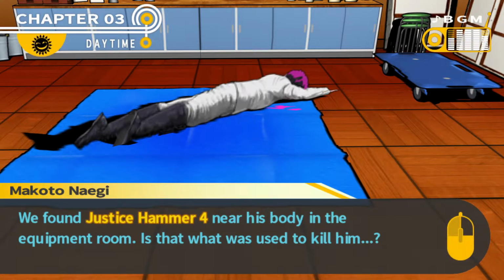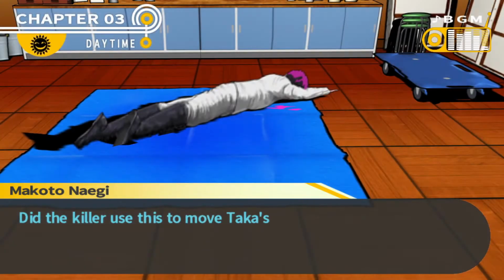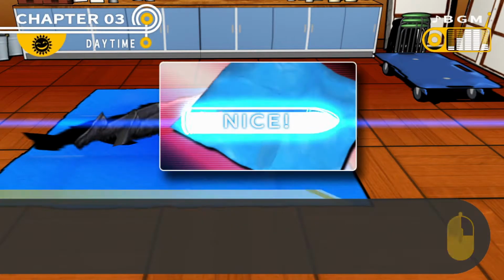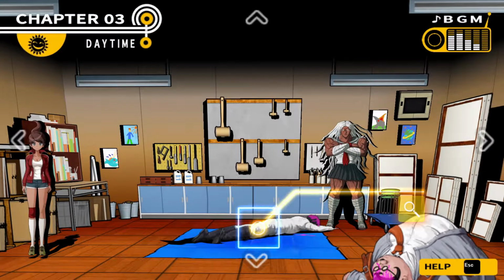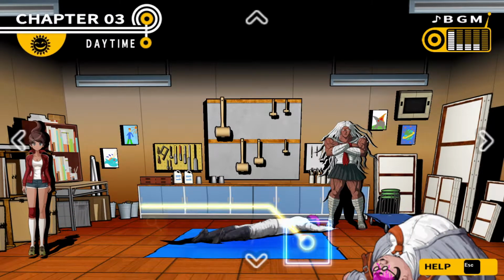Is that what was used to kill him? And there's a tarp laid out under his body. Did the killer use this to move Taka's body? That way there wouldn't be any blood left behind while the body was moved. Blue tarp has been added to the true bullets section. That makes sense. And there's blue tarps in the equipment room. So somebody would have used one of the tarps from the equipment room to drag him here.